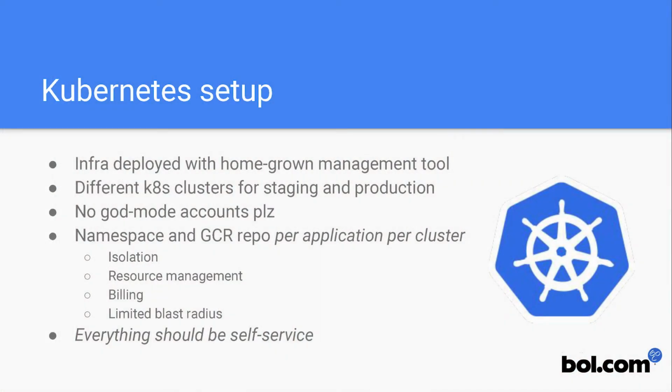So the way we do this is we have a homegrown management tool, which is a layer across basically Puppet and Terraform, which actually goes out and provisions stuff for us. And in this case, GKE or Kubernetes namespaces within GKE. We have different Kubernetes clusters for staging and production. So every application has a namespace inside the staging and the production cluster. We didn't want to use any God mode accounts. So we didn't want to have all these namespaces, but then still have these service accounts that can basically deploy anywhere. We wanted to keep that restricted as well to the services. And so we have the namespace and the GCR repo, which is also relevant for the Spinnaker use case, per application, per cluster. So like I said, isolation, resource management, billing, limited blast radius, all this stuff is facilitated by the fact that we chop it up by service.